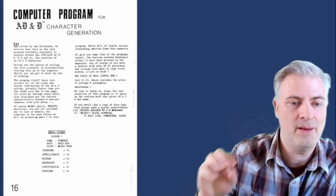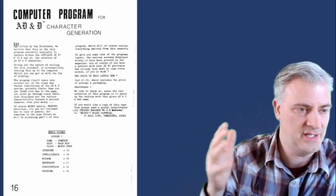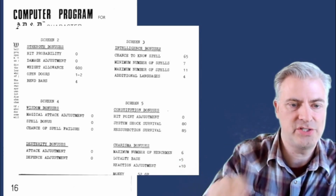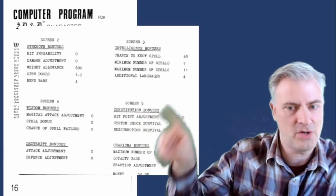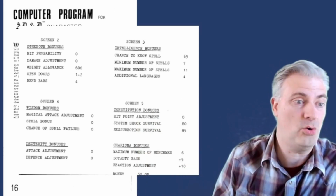You run the program, it generates a random name, class, and race, rolls the dice, gives you random scores. And then here on page 2, based on those scores, you click, and screen 2 will take that strength, takes the player's handbook, and tells you what your adjustments are. You click it, gives you your intelligence bonuses, wisdom, constitution, dexterity, charisma, as you click through the different screens. And that's it. That's the whole program.